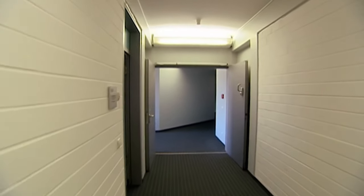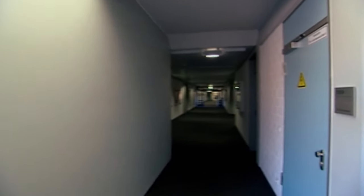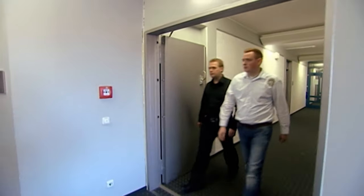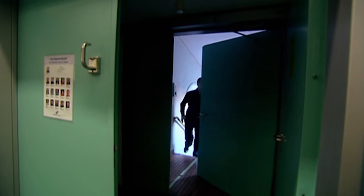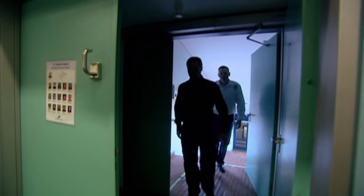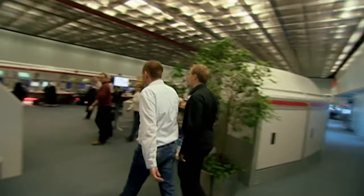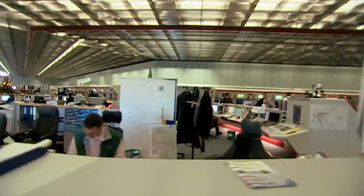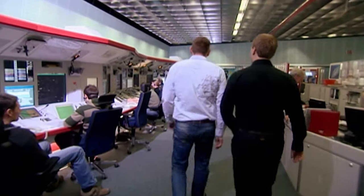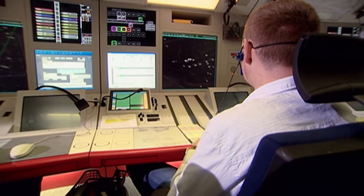The headquarters of German Air Traffic Security in Langen, 10 kilometers away from Frankfurt Airport. Before they can enter the control center, the flight controllers have to identify themselves and pass through a series of security gates. This is where the air traffic at Frankfurt Airport is coordinated. In an otherwise highly technological world, the decision-making here is carried out exclusively by people.